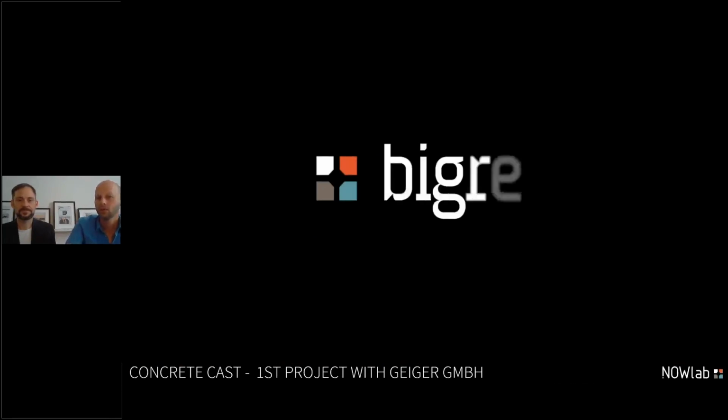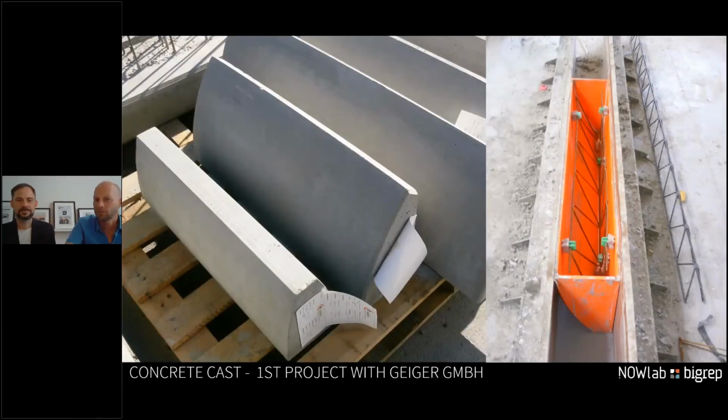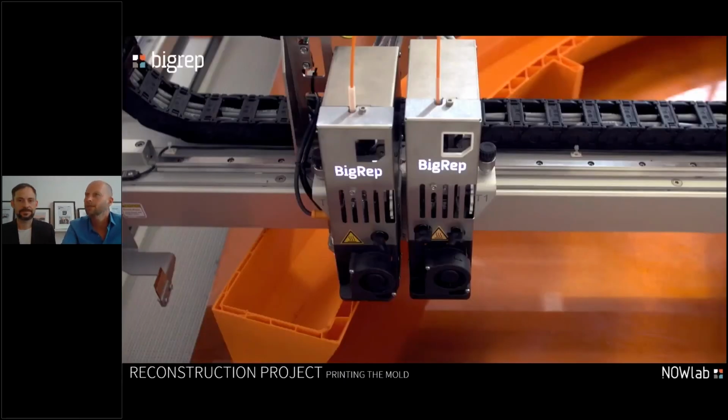So this for us was an understanding that the need was definitely there. And actually the contract was given to us because there was no other company able to produce these in a very short time. So we could directly start with the printing, and the molds were sent to a prefab casting company, and they produced our segments. Here you see a detail of how we printed the part. This was one of the arch elements.